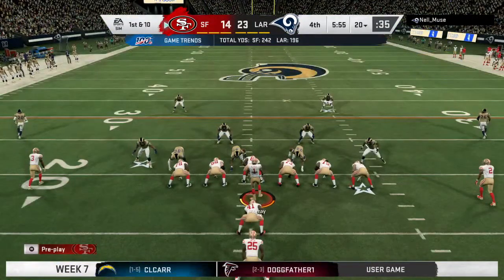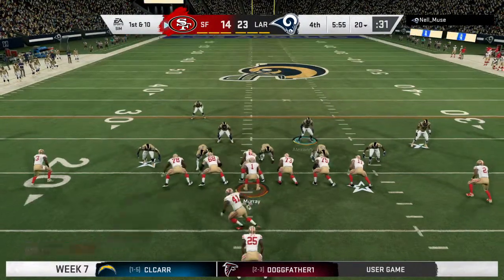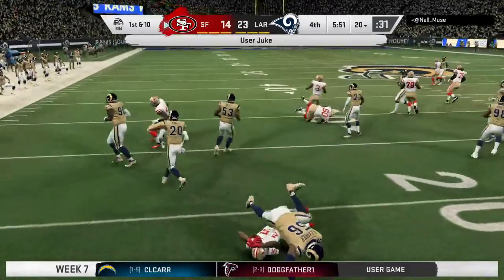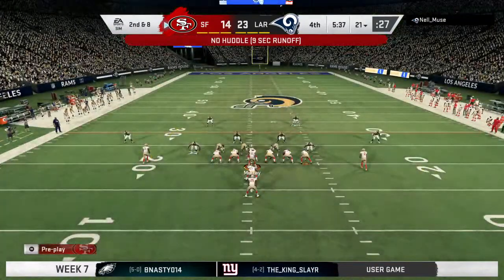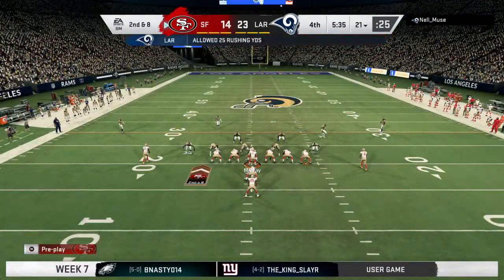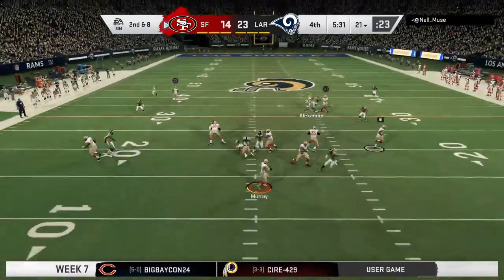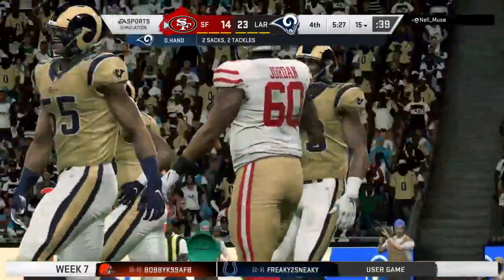The 49er offense set to get this drive underway. They'll start on the ground. It's Ito Smith. He is taken down at the 21 after a short gain of 2. Throwing on 2nd and 8. Murray. Blitz coming, and down he goes.